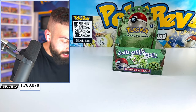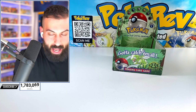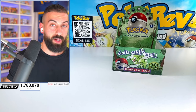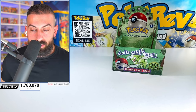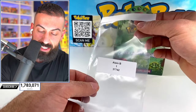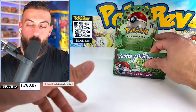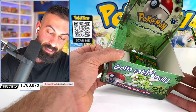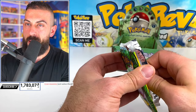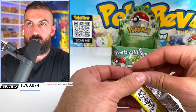All right, it's not over yet, people. We've had some crazy last pack magic and last couple packs magic. I don't know if that makes sense. Anyway, let's keep it going. Elaine B, 37742. Got one pack. And this is the final five packs right here. All right, let's see. Final five packs. Here we go. Here goes nothing.